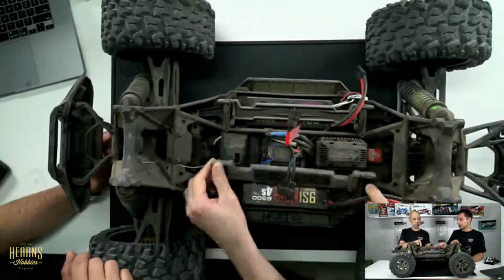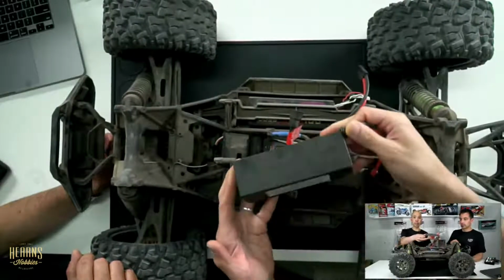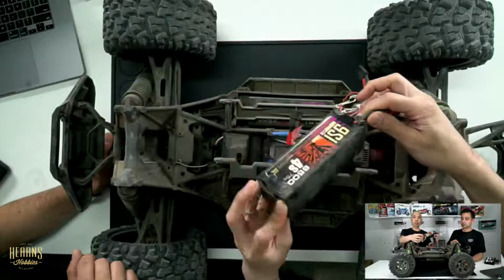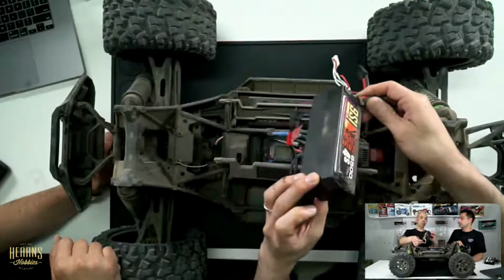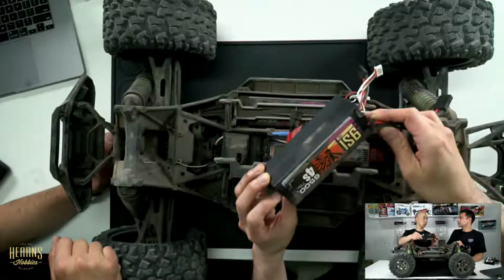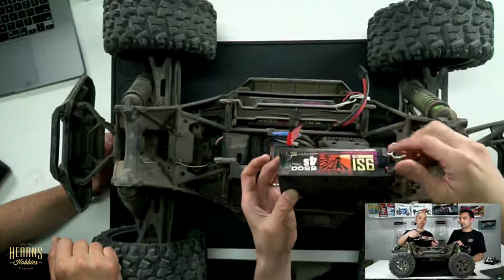Yeah. And it's important that it's really tight, because with the crashes you do tend to damage the battery. In fact, I damaged this one just the other day. Yep. Well, that's why you use hard case batteries. That's correct. So the battery on the inside is still okay. Just the casing has been cracked.